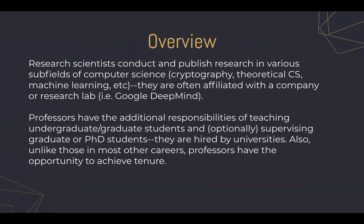And professors also have the additional responsibilities of teaching undergraduate or graduate students, and optionally supervising graduate or PhD students in writing their thesis or dissertation. And as you might expect, they're hired by universities. Also, unlike most other careers, professors have the opportunity to achieve tenure, which is a contract that guarantees their salary for the rest of their career.